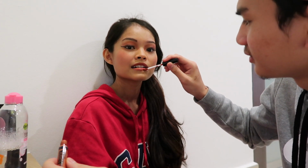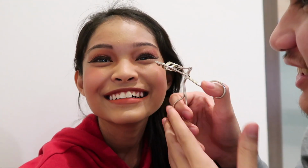Oh yeah. Which lipstick do you like the most? This one, because she always brings this everywhere she goes. Oh yeah, this one. Oh, I forgot about that. She taught me how to use this. When? I should know how. Like this. Okay. Wait. Oh, I see.